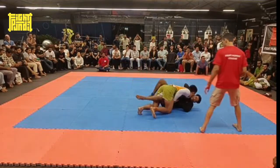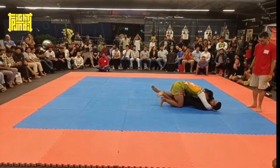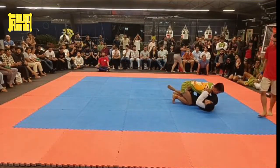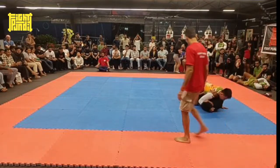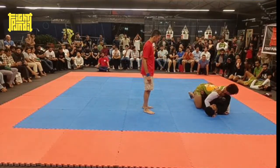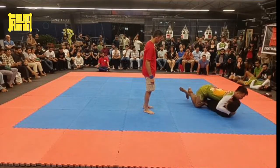Good aggressive retention by Adarsh here. Avizo extending out that inside leg. That could be trouble. He has to be a little careful, Adarsh. Leg bubble, Avizo. Leg bubble out. Don't hold him, just leg bubble out. Sprawl your left leg and back and get it free. Sprawl your left leg. Yes.